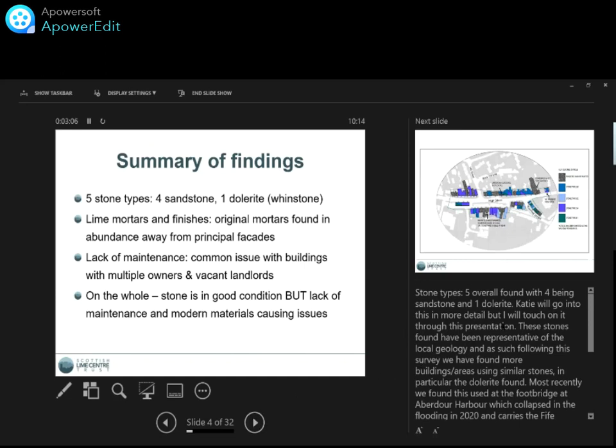So, like I say, generally, there were quite a few different sandstone types that we found. For such a small area to sample, there were quite a few. Again, Katie's going to go into more detail on this later on, but generally we found four different types of sandstone, and one dolerite or whinstone, which is very prevalent in that area. These stones we've since found in other areas local to the East Neuk of Fife. We found more dolerite in particular in other areas.